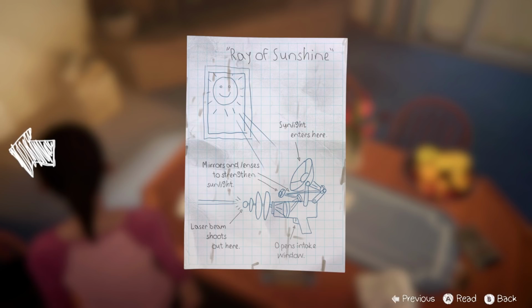Ray of Sunshine goes into, it's like a solar-powered ray gun, I guess?